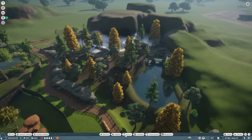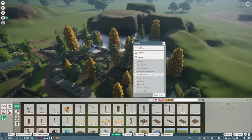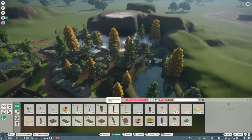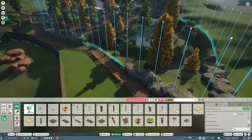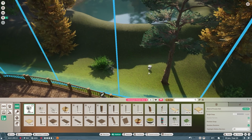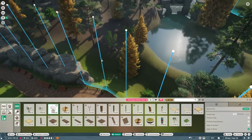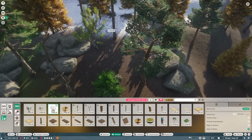The next thing we need to do is put some enrichment in for these. So let's go enrichment, filter by the species, and it's Himalayan, because they're going to need some food. Otherwise, that's the next thing we're going to be complaining about. Right, okay. We're going to have a block of frozen fish, a block of frozen fruit. We're going to have them both down there. A block of ice they can just have further in.